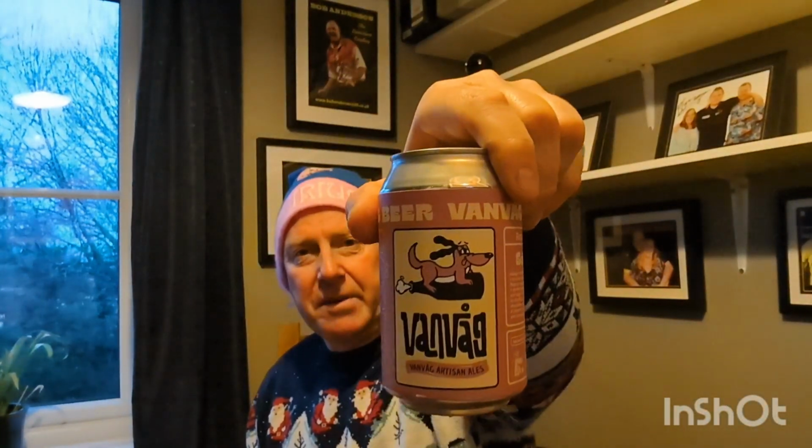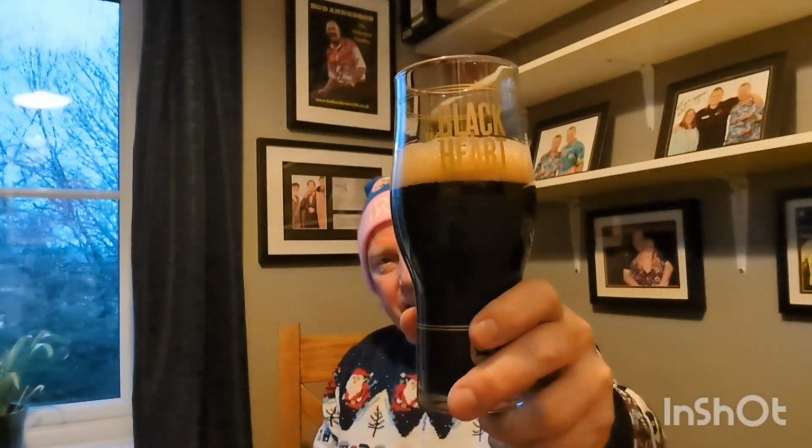Smells good. Let's just dive in and give it a go. It's a Van Vag and their Robust Stout. Sotma, is it called that, or is it just Robust Stout? 5.5% by the way. Let's dive in, give it a go. Please be good.